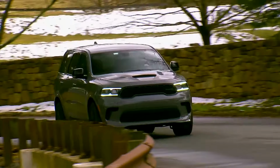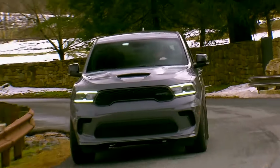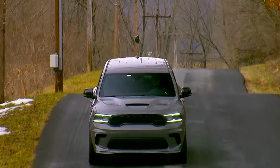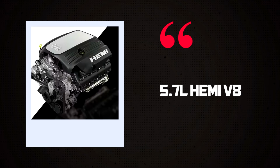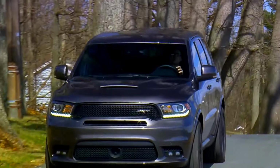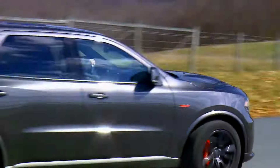The Dodge Durango, first introduced in 1998, has earned a reputation as a muscle SUV with the heart of a performance vehicle and the durability of a workhorse. Over the years, its 5.7-liter HEMI V8 has proven to be one of the most reliable and longest-lasting engines, with many owners surpassing 250,000 miles with proper care.